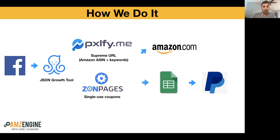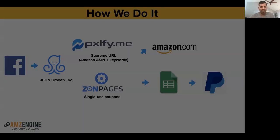So you can see we're going from Facebook to chatbots, and then we're integrating Pixelfy URLs. At times we're using landing pages to distribute single-use coupons for discounts. And then we're sending traffic to Amazon using the deep link tool. We're also tracking all of our customers and requiring their emails and user IDs and all the stuff that we can use to build an audience, and then retarget them later and launch product number 2, 3, 4, or 5. We're tracking all that in Google Sheets. So that's the high level.